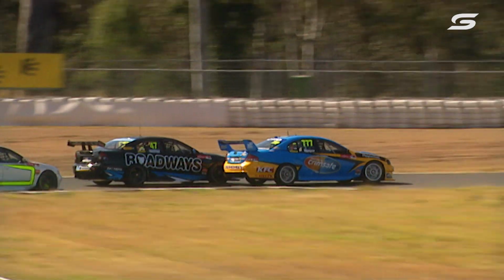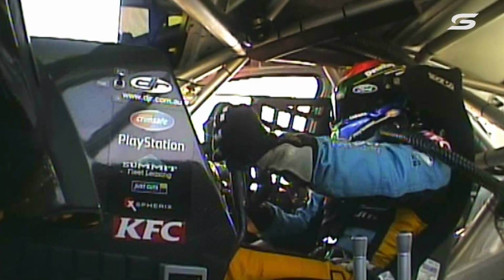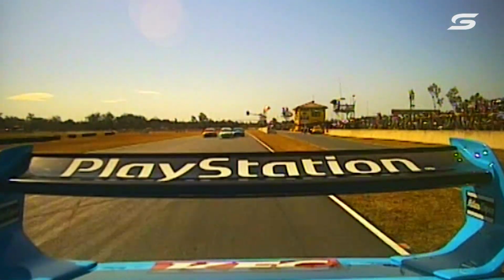Nice one, Grant. Focus on that car in front. Catch him up. You've got good car speed, mate. Keep it there. Big gap to the car behind you. Don't worry about your rear.